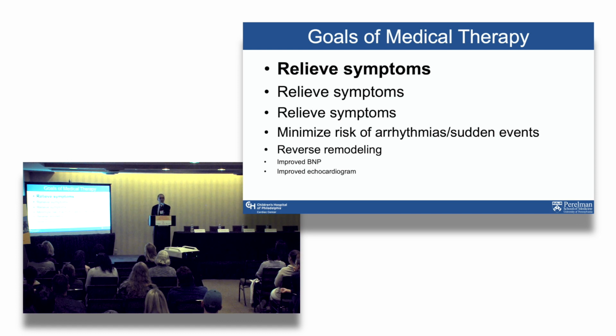I put it in smaller font to make it hard to see, but these tend to come up a lot during visits. Improving the BNP and improving the echo. These are nice if we can get there, but not necessarily the primary goal of our treatments. And in as much as it can be frustrating for families, it can be frustrating for us if you're treating a patient. The echo may not be better, but the patient's feeling better. That is our most important thing, is the patient feeling better.